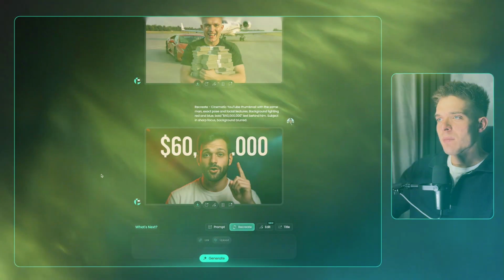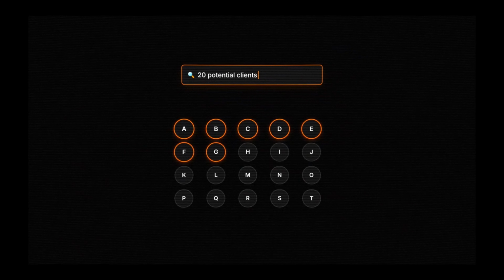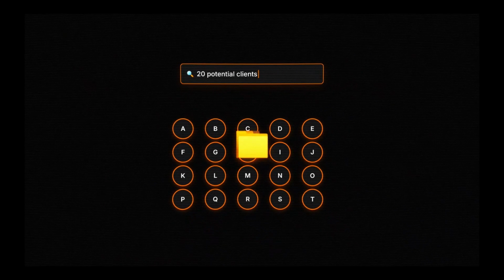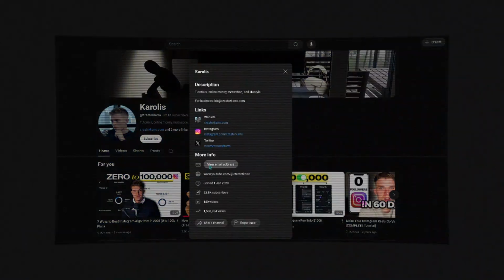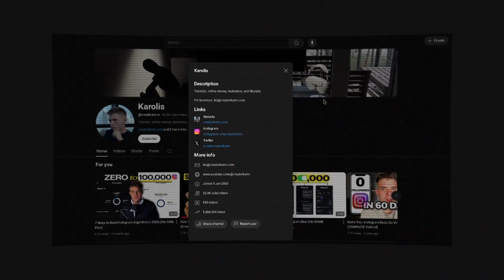I would spend some time finding about 20 potential clients like this, remake thumbnails for each, and compile all of those new thumbnails into a folder. I'll also create a Notion or Excel sheet with their names and email addresses. To find their emails, just go to their YouTube channel, click About, and you'll see their business email listed if they've made it public. And once you have your email list and remade thumbnails ready, it's time for outreach.